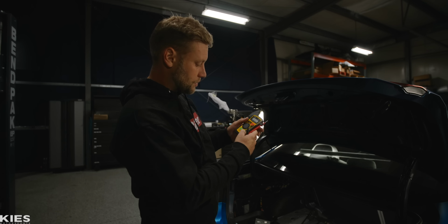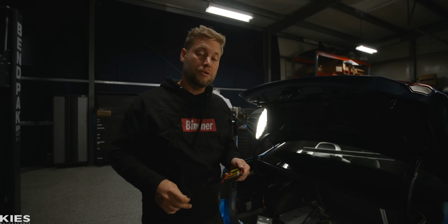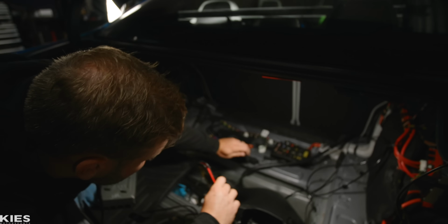So if you have a multimeter, you put it on continuity. If you touch the two little terminals on a fuse and you hear a beep, it means you're good. If nothing, it means there's some kind of break or disconnect. So while we're here, let's just test every fuse in my F30.